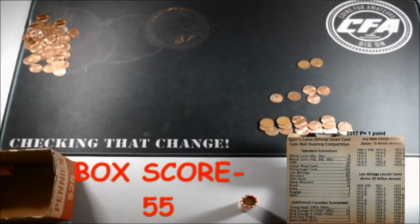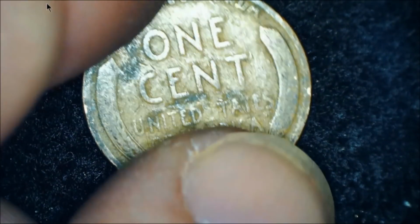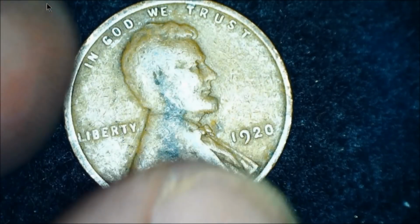One's a wheat that looks old again. Now earlier we had that 1910. This one looks pretty similar as far as age-wise goes. It looks like an oldie. So we are going to roll it over. MrsCFA found this one. You think it's as old as the other one? I hope. Maybe. Boom! Look at that!